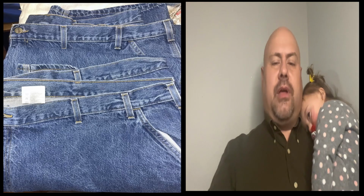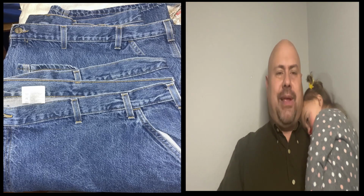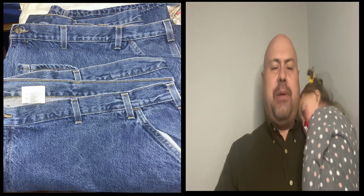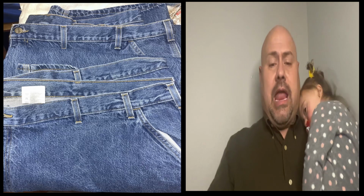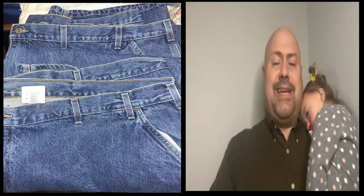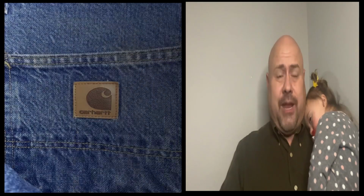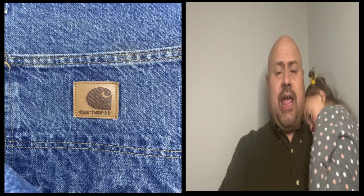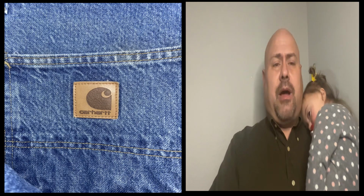Now, number 4 is these jeans again. So I picked these up at the same place I picked the other jeans up. And these were Carhartt B17 DSTs, relaxed fit, taper leg denim jeans. And also Carhartt B137 DST jeans. All 4 pairs were size 54-30. So very, very large jeans. And I purchased them all for $2 a pair.